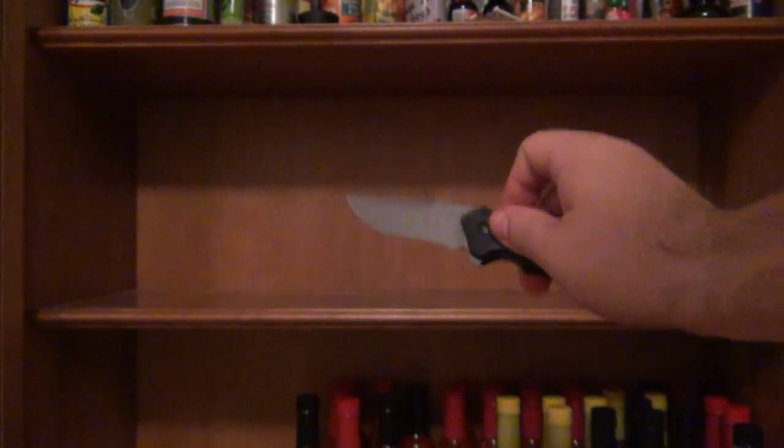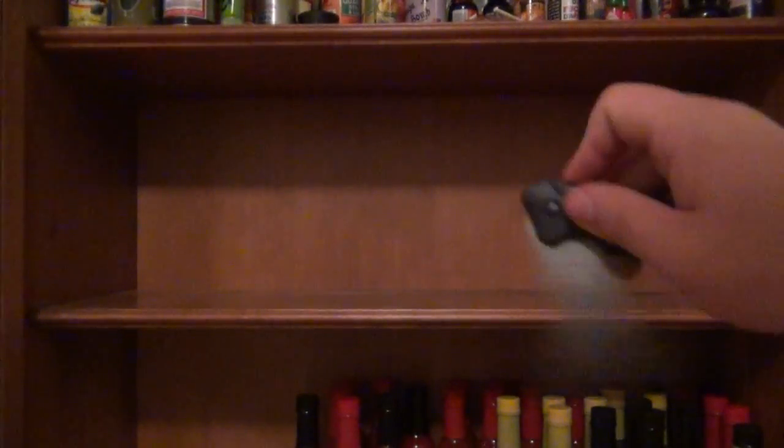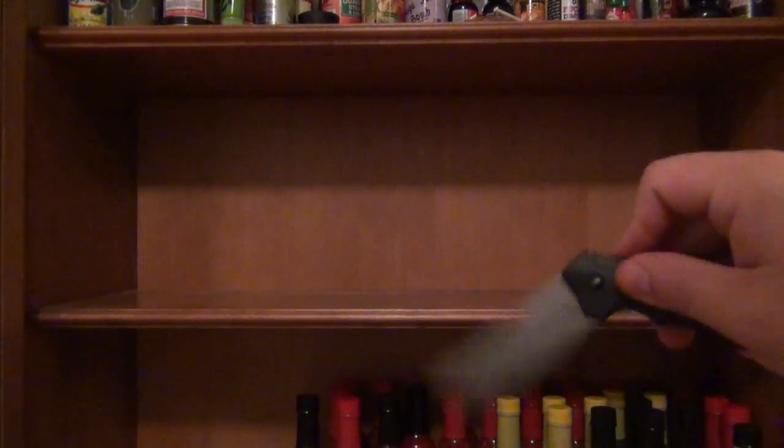What kind of knife is it? What do you think? Well, I will tell you this, it is not speed assisted, although it does have a flipper on it. So, anyway, that's all. Oh, one more thing. I'm doing a knife review soon. Did you catch that? Knife review? It's coming. I promise. I'm trying to make time for it.